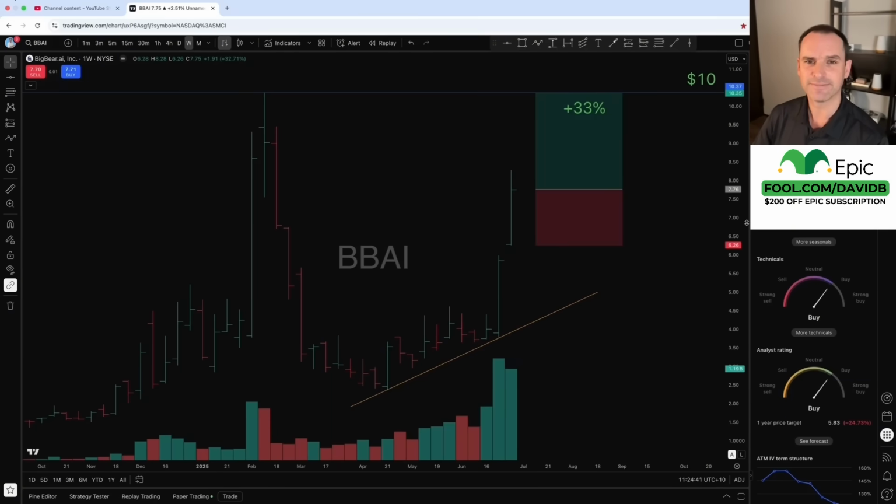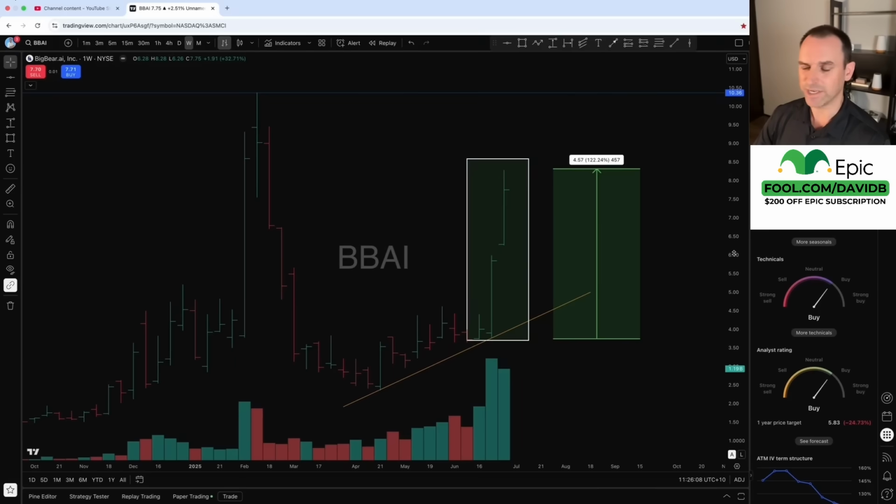So Big Bear last week had another bullish week. And you can see on screen, looking at the weekly chart, Big Bear has increased over 122% in the last 2 weeks overall, with last week being a shorter week, not having a trading day on Friday. So this stock is looking very bullish. It does look as if it wants to move higher and reach that $10 target.